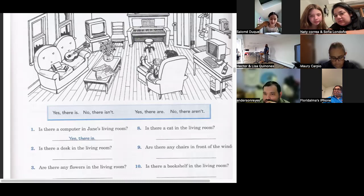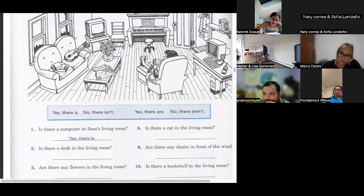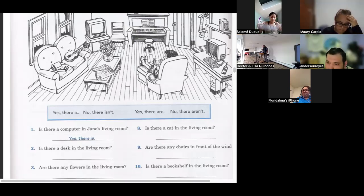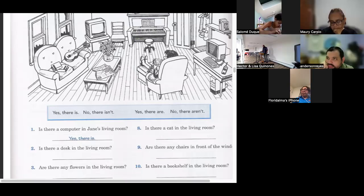Everybody say photographs. Photographs. Good. Number six. Who wants to try number six? Volunteer. Are there any notes in the closet? Yes, there are. Okay, everybody. Let's do number seven, Gretel. Are there any windows in the closet? Yes, there are. Excellent.